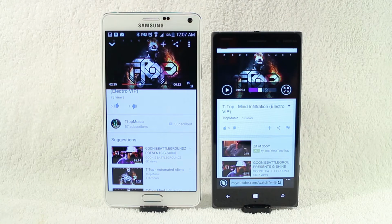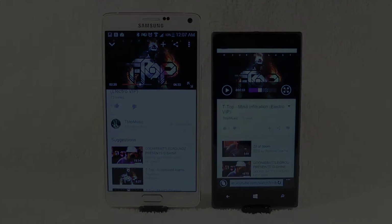The speakers on both of these devices are very comparable. I think they're about the same here. If I had to choose one, I would say that the Samsung Note speaker is slightly louder and is more tight around the base than the Nokia, but really when you put them side by side, they're very comparable and they sound very similar. So either way, the speakers are good on either device.